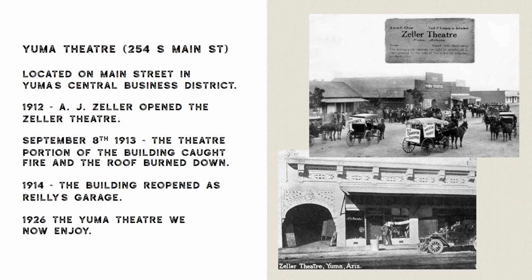On September 8, 1913, the theater portion of the building caught fire. The roof burned down and the seats and projectors were destroyed. In 1914, after reconstruction, the building reopened as Riley's Garage and operated for the next 11 and a half years before it became the Yuma Theater we now enjoy.